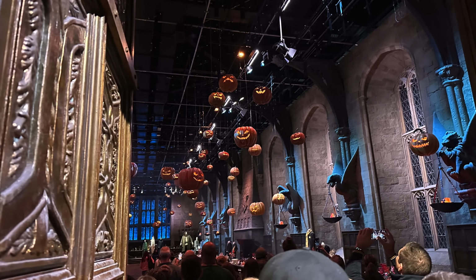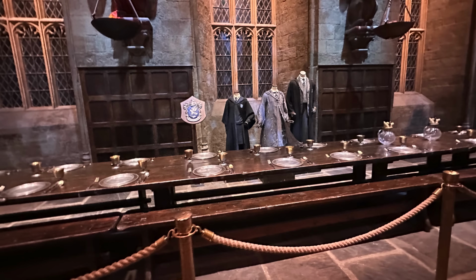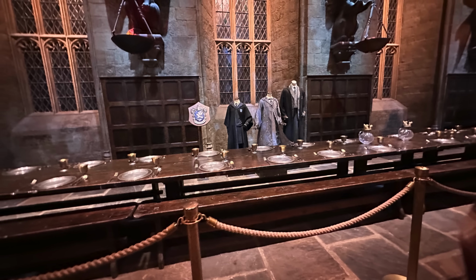Now, one of the things you're going to find is throughout the different set recreations, they had stand-in bodies where the characters normally were. You can see some right here. So I thought that was kind of cool, but kind of weird. I didn't like it much, but I understand why they did it.